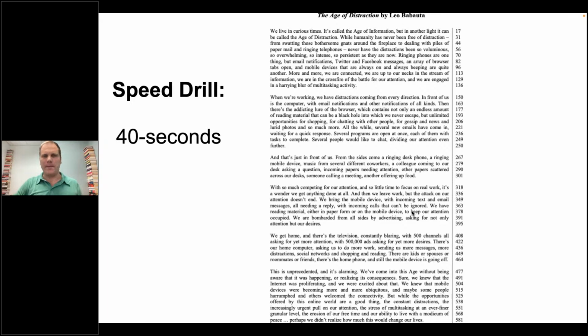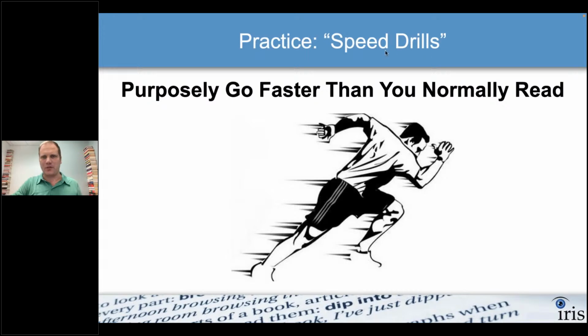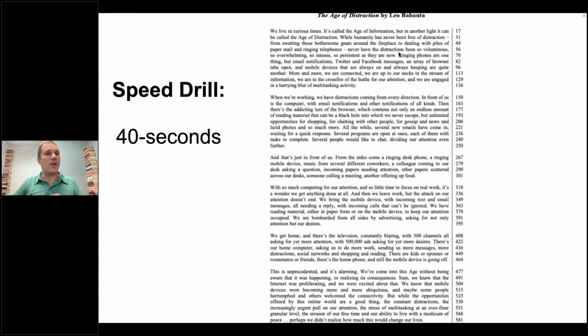I want you to basically reread what you already read in 40 seconds. Actually, maybe you shouldn't think of this as rereading. It's more like you're just going to skim the text you already read. The goal of this exercise, the goal of this so-called speed drill, is to go a lot faster than usual. So that's why I want you to go through 40. You got 40 seconds to make it to the line that you read up to. Okay, you got 40 seconds to get through the 60 seconds of reading you read.